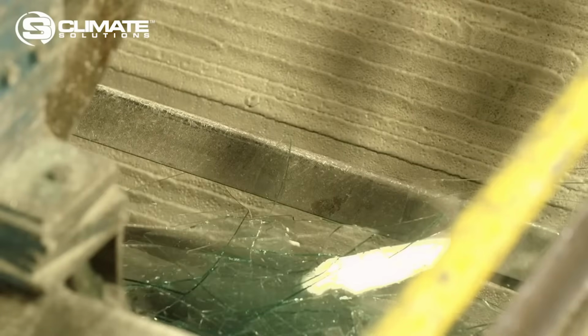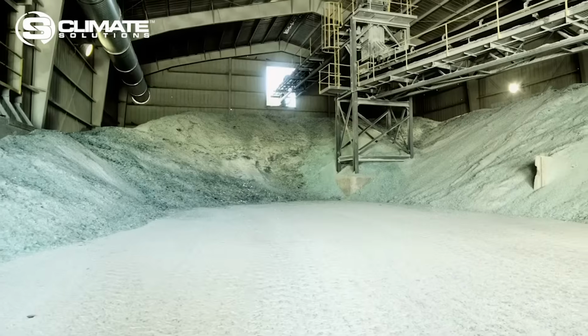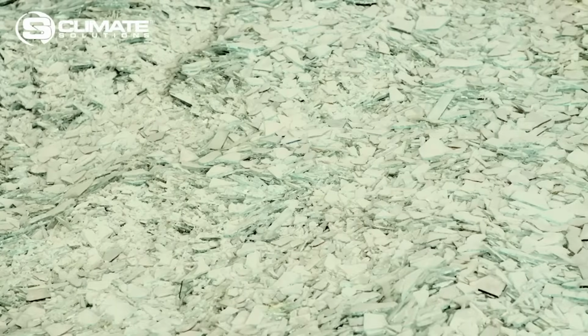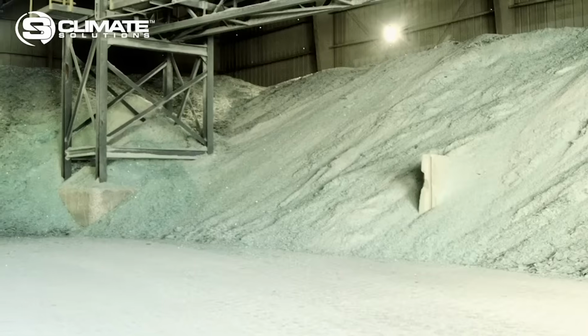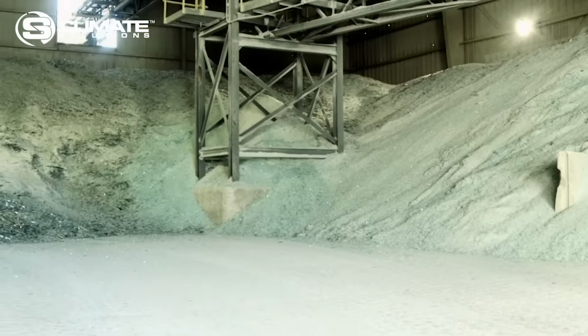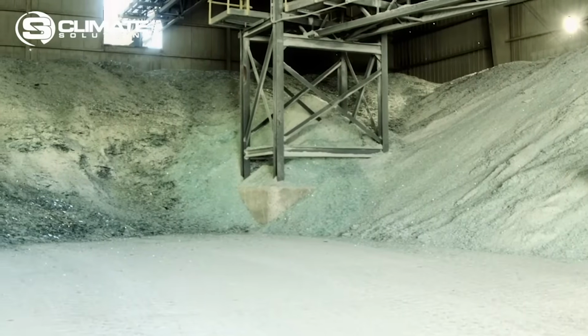In addition to mixing batch, Cardinal employs a process called cullet recycling. Cullet is broken glass that is returned by customers and is mixed back into the batch. This environmentally friendly program reduces the need for raw batch ingredients by at least 15%.